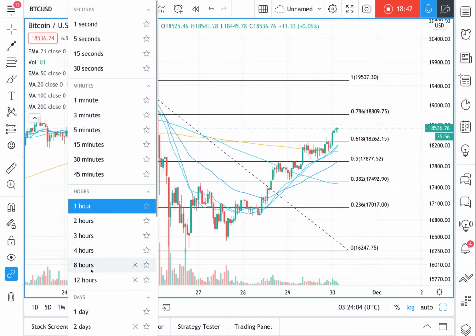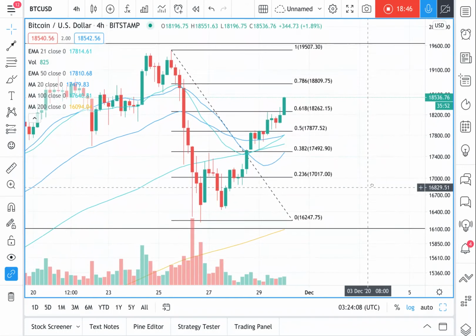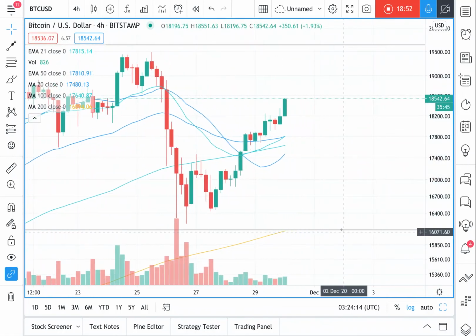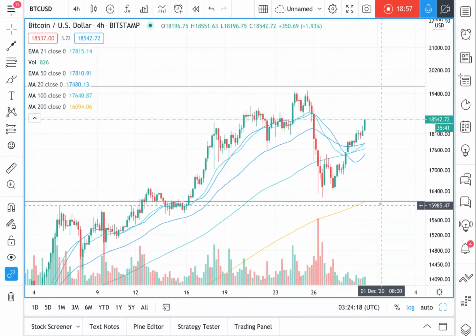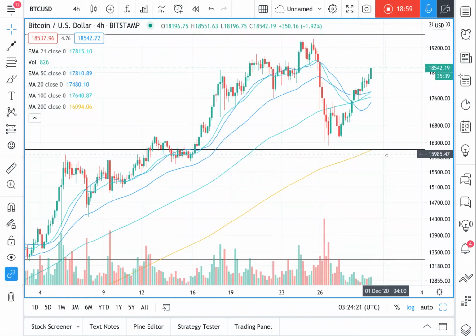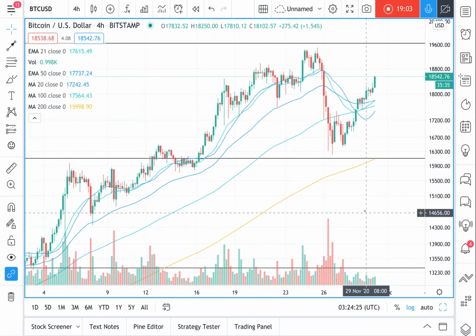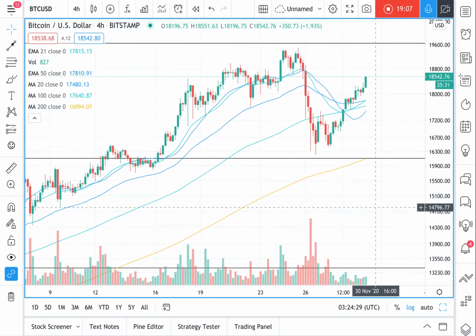Let's zoom out a little bit. Let's go on a 4-hour now for Bitcoin. Let's get rid of that fib. You can see the volume did come in, and the sell volume a little bit, the profit taking last week. It's a very upward trajectory. The moving averages are again lined up in the right order. As you can see, the volume has died a death. There should be some volume coming back into the market today.